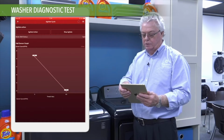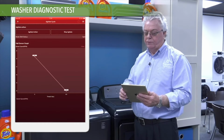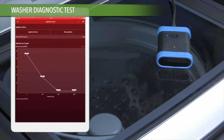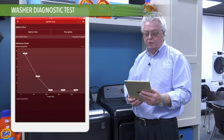And now we can go ahead and press the agitate action, and you will see the mode shift status switch over to agitate. Transitioning to agitate, and then it will say agitate, then we're ready to go.